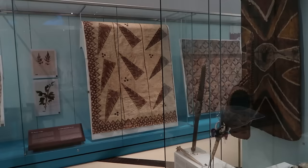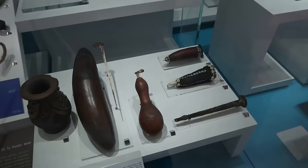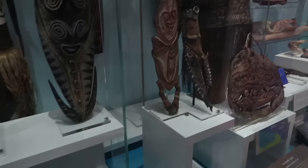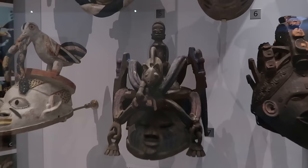They cover a wide variety of different cultures in here. Here are some Solomon Island war clubs. And over here, an exhibit on the Aboriginal people of Taiwan. A variety of different Polynesian carvings here. It's a collection of African masks here. Just how elaborate some of these are.